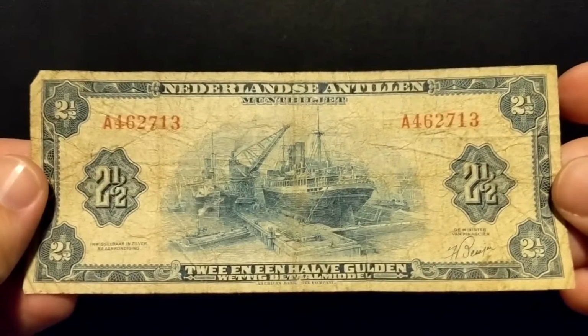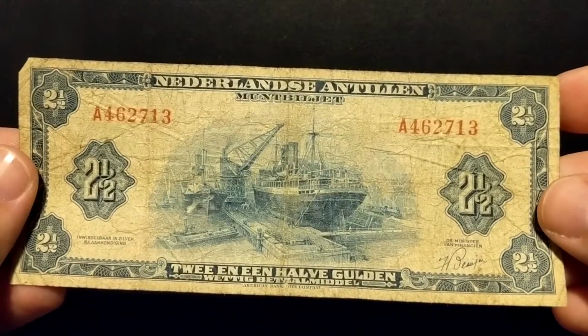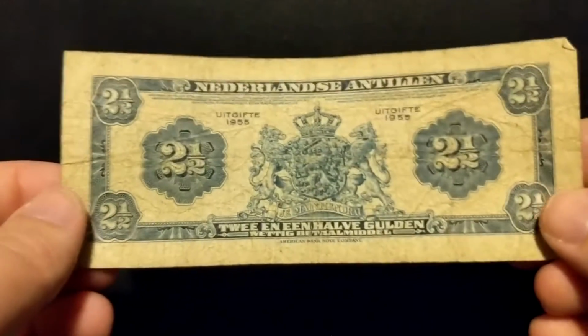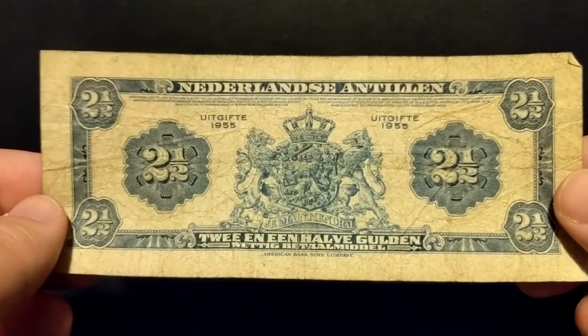Next we got the Netherlands Antilles with a shipyard right there. This is 2.5 gulden from 1955. And it's fairly circulated, but people like them. This is worth $10.